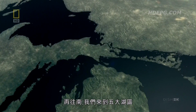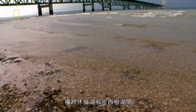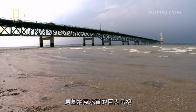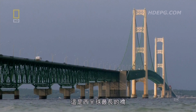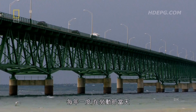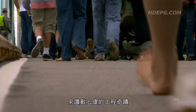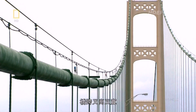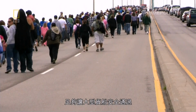Further south, we come across one of the most striking man-made features on the lakes. A huge suspension bridge spans the Straits of Mackinac between Lake Huron and Lake Michigan. At over 8 kilometers, it is the longest bridge in the Western Hemisphere. Once a year on Labor Day, the public are allowed to walk over the mighty bridge to marvel at this engineering achievement. The bridge spans are high and wide enough to offer safe passage to large cargo ships.